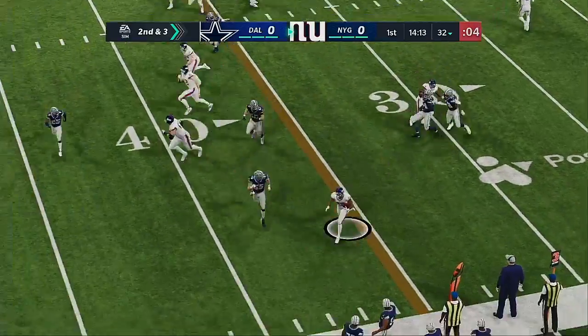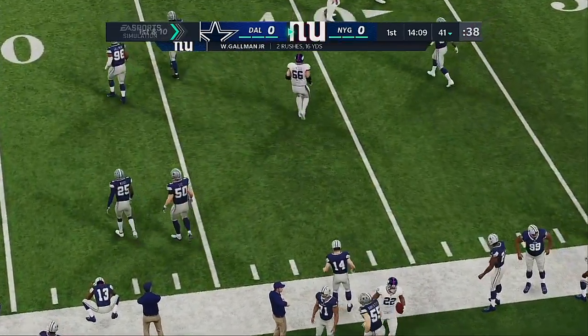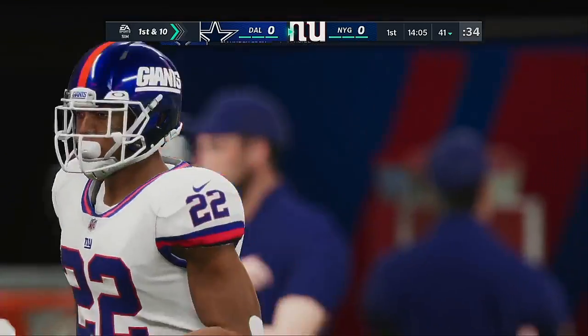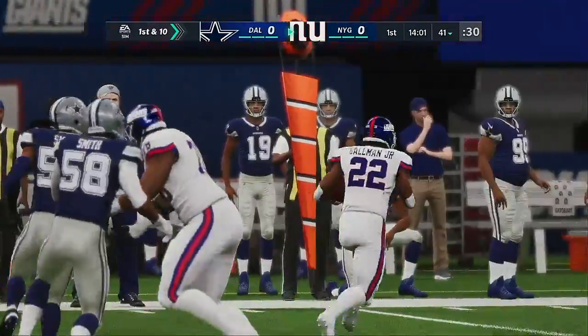This is Gallman. 9 yards to pick up there, and it's a first down. Well, one unit I know you want to watch is that offensive line. If they keep clearing holes like that, it could be a long night defensively.